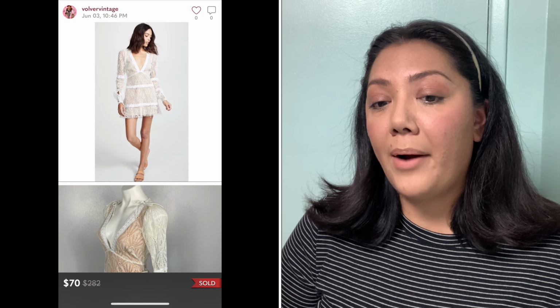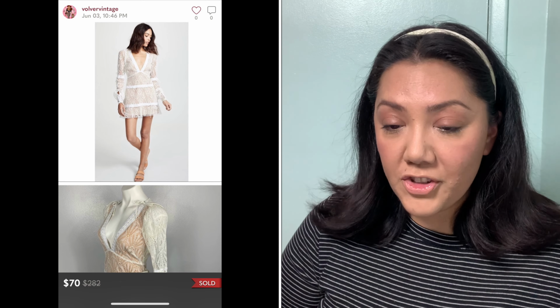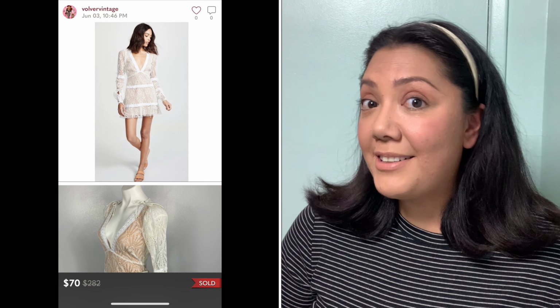My top 2 sale on Poshmark was this For Love and Lemons dress, called the Bright Lights long sleeve mini dress. This dress sold for $70. If I ever find a For Love and Lemons dress, it's like finding a wad of cash. I know it's going to sell for something, and it sold for $70.